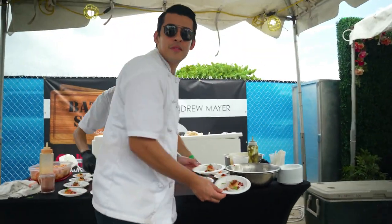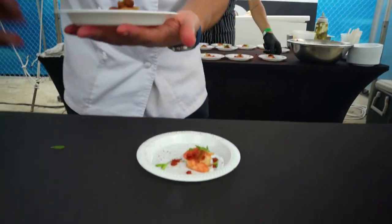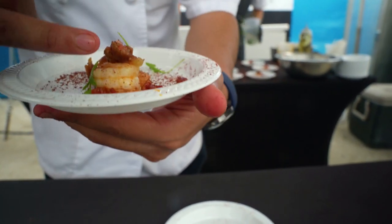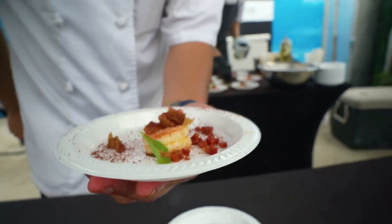Can you tell us real quick what it is? Okay, we have shrimp, green sorrel sauce, dates, grapefruit, chorizo, and a touch of cilantro. Right.